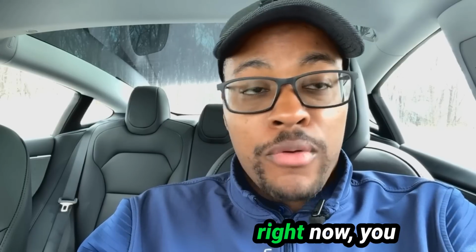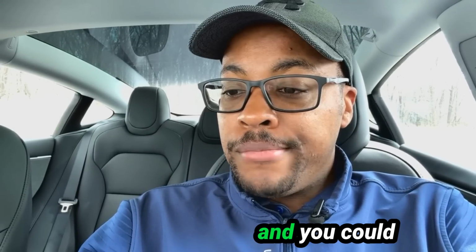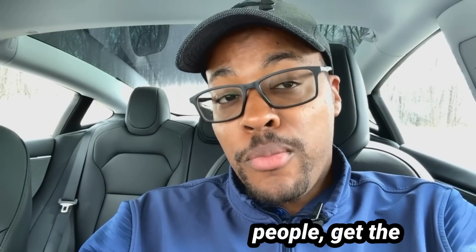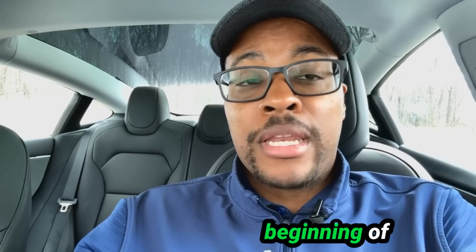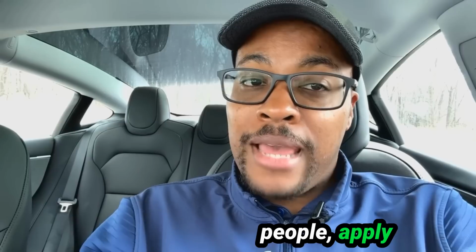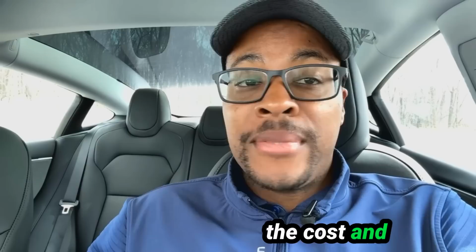If you're broke right now, you can get a Model 3 with no proof of income, and you can use it for ride sharing, make some money, and you can even refer people, get the 500 credit per referral, up to 10 referrals per year. So at the beginning of 2026, it resets. You could refer 10 more people, apply that to the cost of the lease. So it reduces the cost, and definitely take advantage.